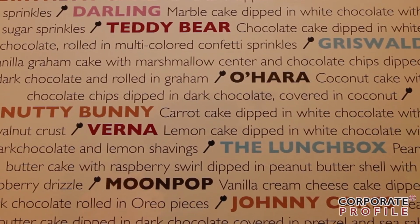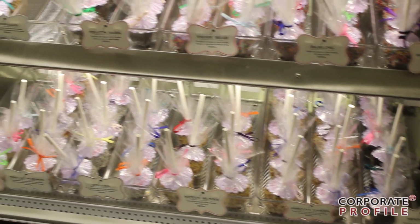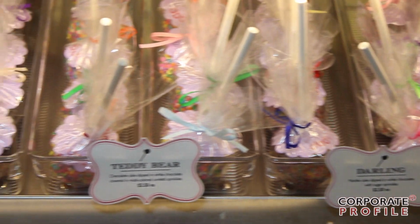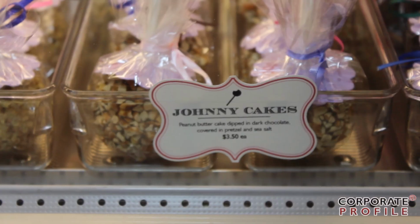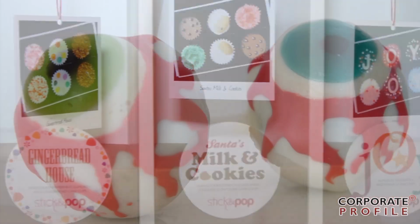Now, walk me through the menu. I mean, these really aren't your run-of-the-mill cake pops. What are your classic items, your seasonal items? What do you offer here? Well, our classics are flavors like birthday cake, vanilla cake with chocolate on the outside and sprinkles, Darling, which is marble cake, white chocolate and sugar sprinkles. But then we have some more exciting flavors, a little more adventurous, like the Griswold, which is s'more flavored. It has marshmallow in the middle, graham cake, dark chocolate and graham. But then we do seasonal things also, which are amazing. And we also do flavors of the month, which take you through all of the seasons of the year, but also just follow our whims.